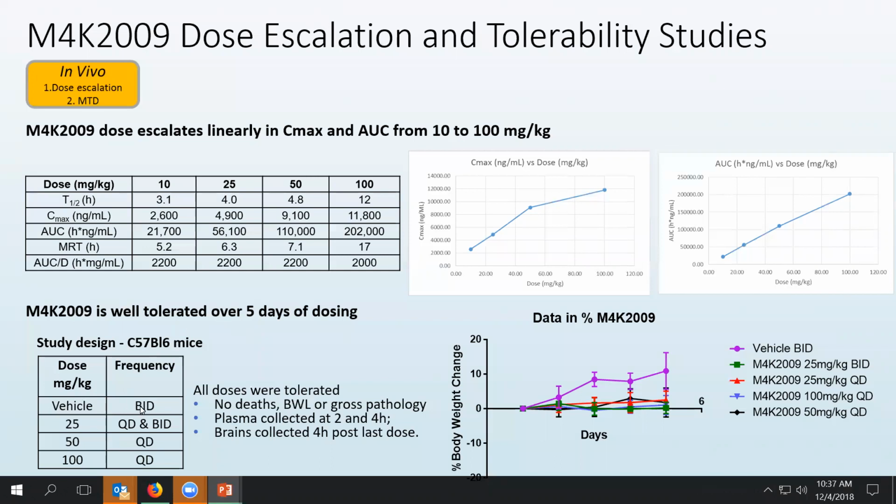We had a vehicle arm, 25 mg per kg QD and BID, and 50 and 100 mg QD. All the doses were tolerated. We didn't see any deaths or significant body weight loss or gross pathology. We collected the plasma at 2 and 4 hours, and we collected the brains at 4 hours.